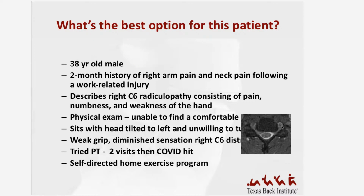And sorry, I don't have my disclosures, but I do consult for a number of cervical arthroplasty companies. So the question is, what's the best option for this patient? Next slide.